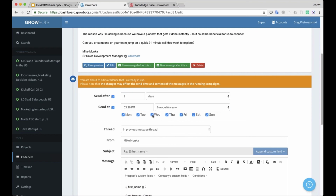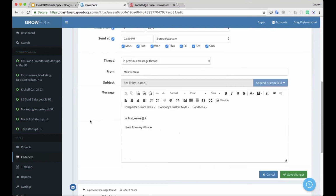However, since my first email went out at 7 a.m., and this email shouldn't go out till 6:30 a.m., it will look at this and say, okay, it's 6:30 a.m., but it hasn't been a full two days since the first email deployed, so the email will actually go out on Thursday.